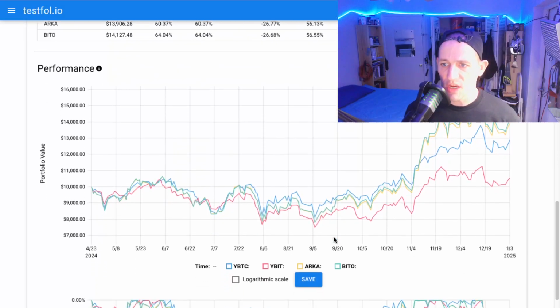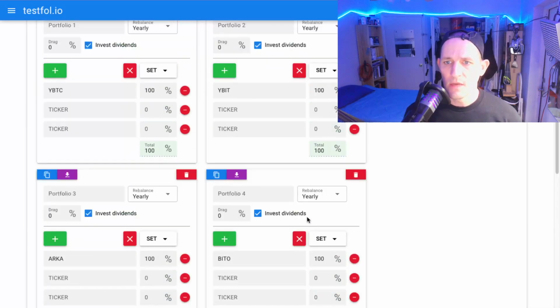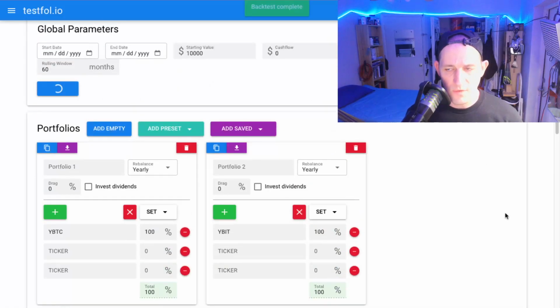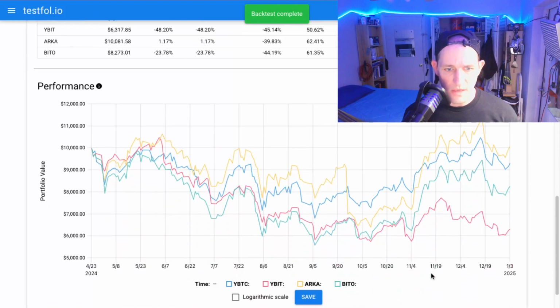Now, the picture does change if you turn off dividend reinvestment. If you turn off dividend reinvestment, what do you have? Slightly different picture, because then all of a sudden, the whole reason I'm including ARKA, I normally wouldn't use ARKA as a fund to even look at here, but they do pay a decent dividend. The majority of it is like a year-end dividend, and they're a fund that uses futures in order to generate that price movement match for their fund and a little bit of revenue.